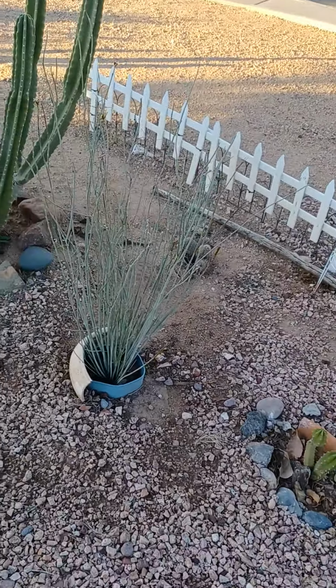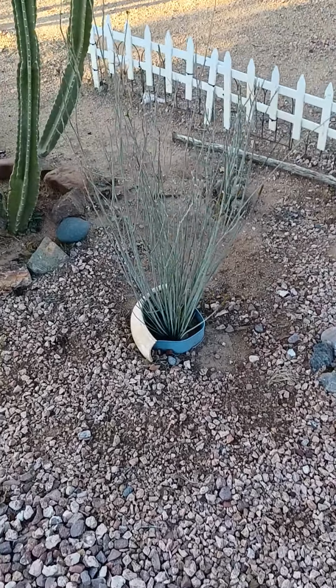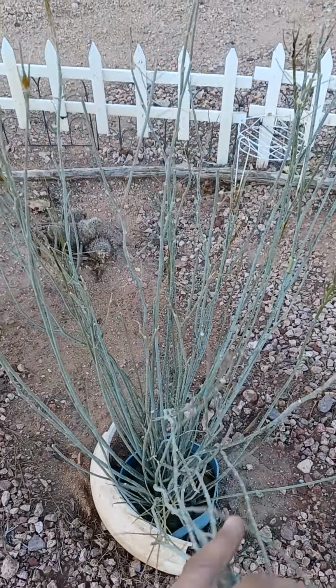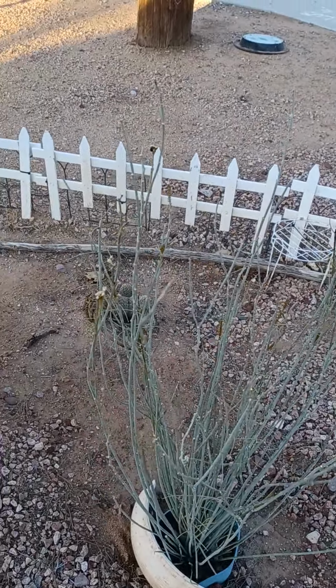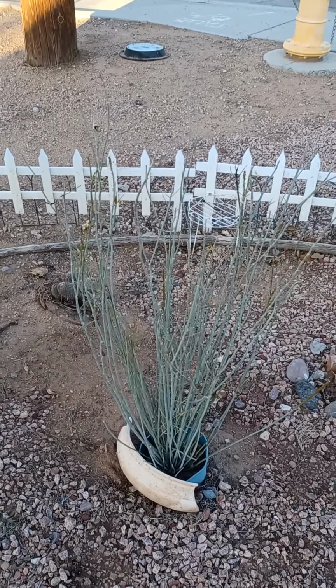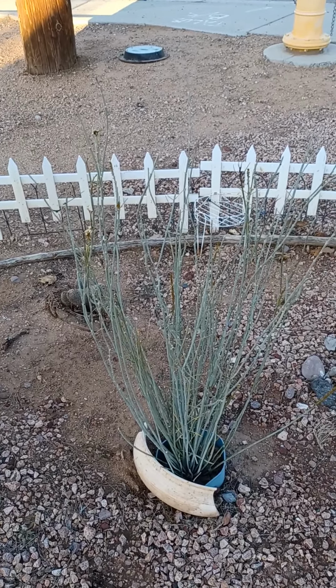Pretty skinny, but this is a high attractor of that monarch butterfly. A lot of people like to go for it. I wish I could show the flowers, but it already flowered, and it looks like I even missed the pods. On this one, if you're a fan of trying to propagate, you'll get protruding pods.